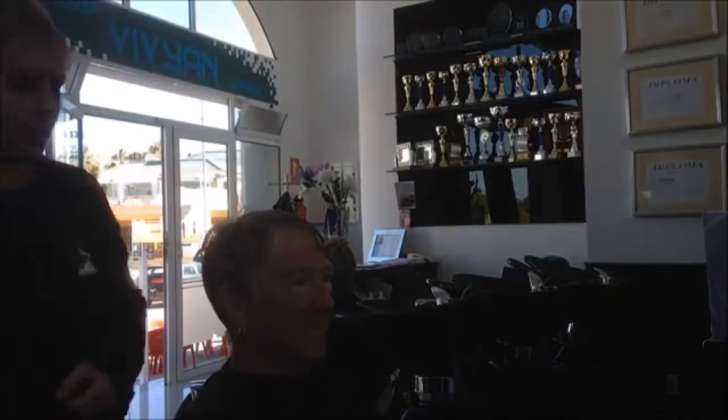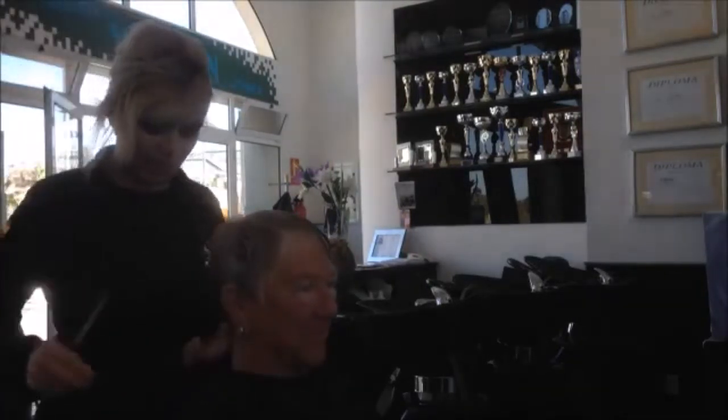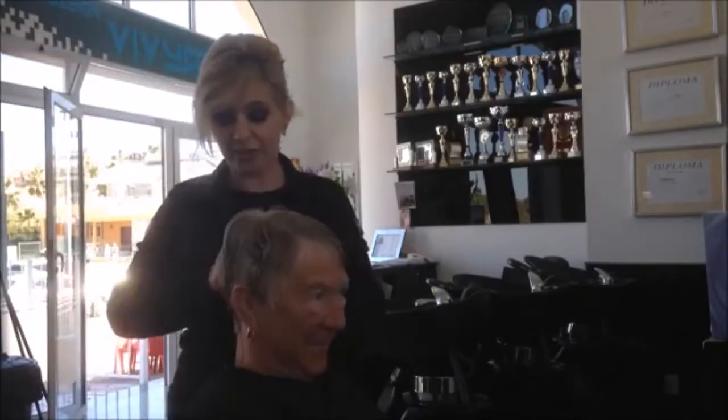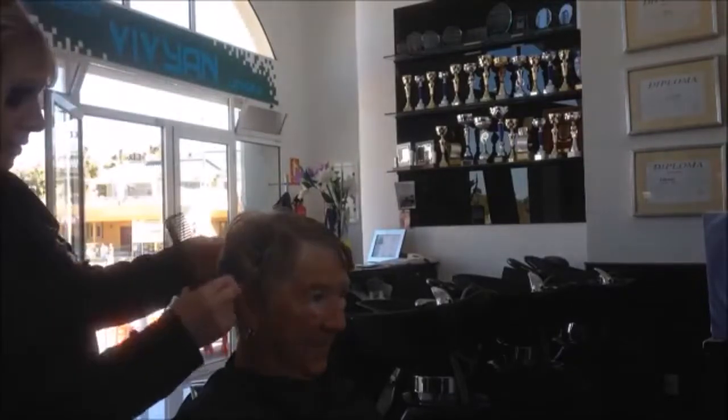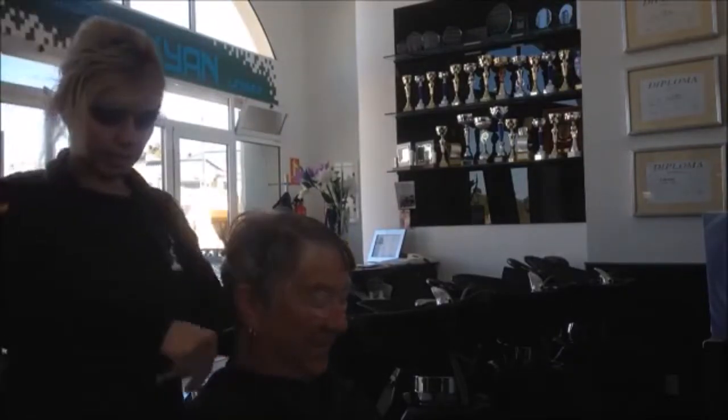Today we're going to show you a nice, lovely haircut. Short hair, they call it a Pixie. Very sexy, nice, lovely haircut. As you see, we're going to part the hair in 4 partings. Yes, I'm going to show you.